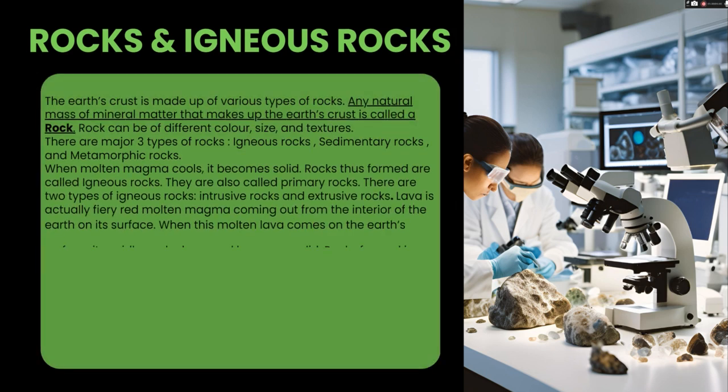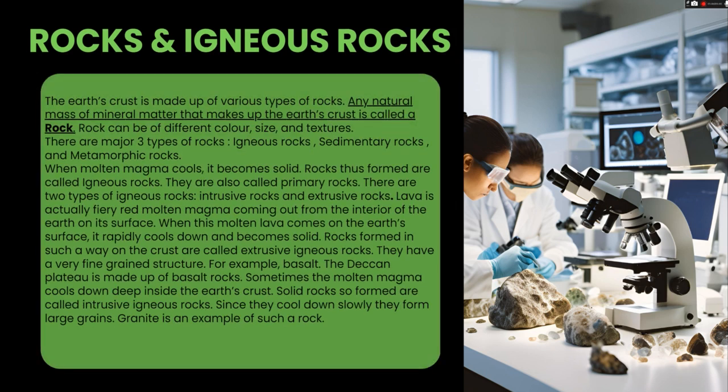Now let us talk about rocks and igneous rocks. The earth's crust is made up of various rocks. Any natural mass of mineral matter that makes up the earth's crust is called rock. Rock can be of many different colors, sizes and textures. There are mainly three types of rocks: igneous, sedimentary and metamorphic rocks.